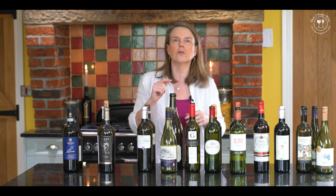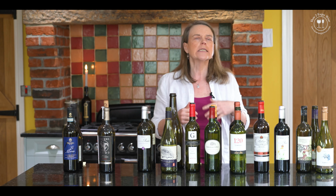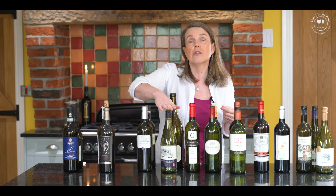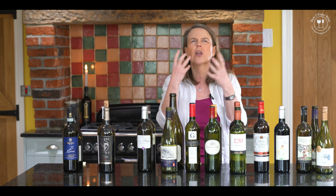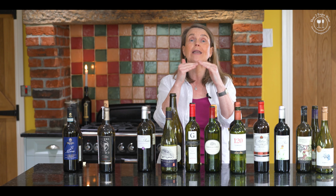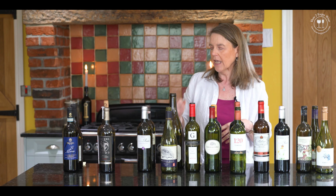Now Shiraz is a good example of taking a flavour characteristic and complementing it. So say you were having a peppercorn sauce. So that brings in those peppery flavours. And Shiraz often has a sort of black pepper to it. So there you could complement both of those flavours in your wine and your food.